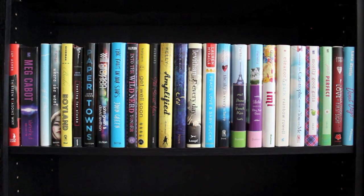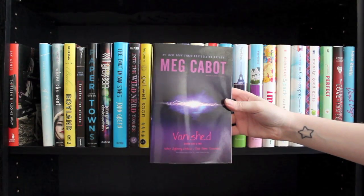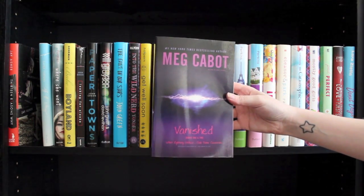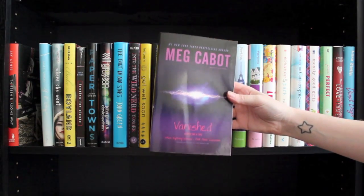Next, I have young adult, mostly contemporary, mostly hardcover books. 13 Reasons Why by Jay Asher. Then this one is a bind-up of 2 books by Meg Cabot. It was originally published as the 1-800 Where Are You series, but now it's published under a different name, Vanished.